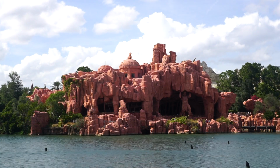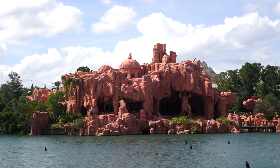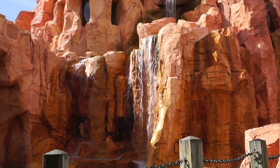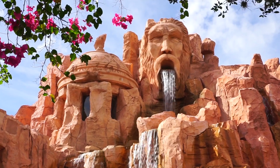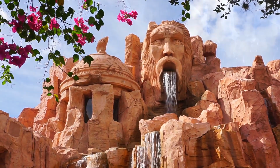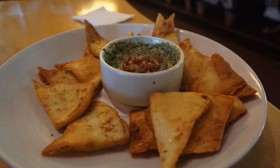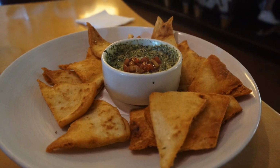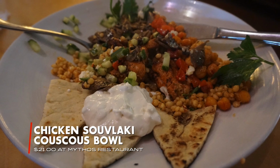Now, thankfully, if you're in the mood for a table service meal, there are 2 great choices in this park. First, there is Mythos, located in the Lost Continent area of the park. This restaurant is open for lunch and dinner, and serves some delicious Mediterranean-inspired dishes. It's very good and offers great views of the lagoon if you sit outside in the patio area.